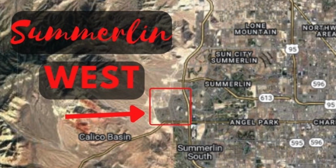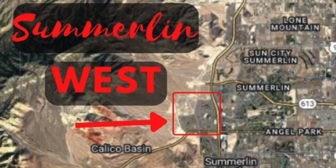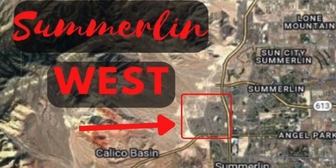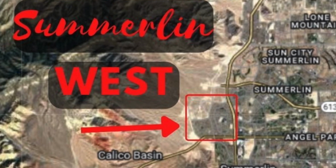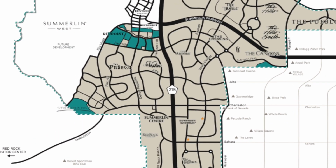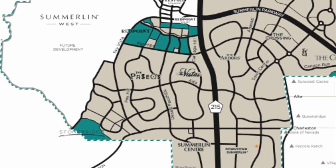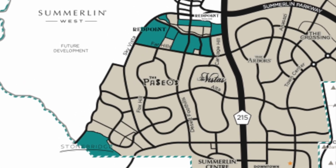So this just gives you kind of a rough idea of what you can get, where you can get it, how old it is, what are the taxes, that kind of thing. And I'm just going to run through a couple of the details on each of these houses. So one of the first ones we're coming to is this one in the Paseos, and that is the eastern portion of West Summerlin. So it's a little bit of the first part that was built up at the time.